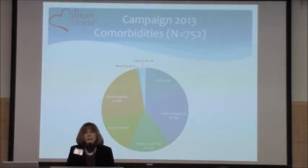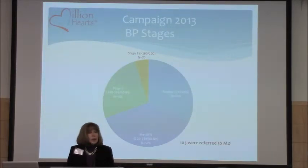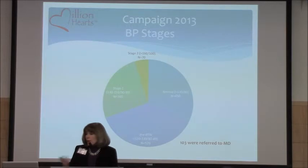We identified a number of comorbidities. In most cases, these were things that they identified for us, but in some cases not. In some cases, we were able to help identify some comorbidities that they might not have even been aware that they had. In addition, we were able to stratify the different types of blood pressure readings that we got, and we referred over 100 of those patients to a physician.